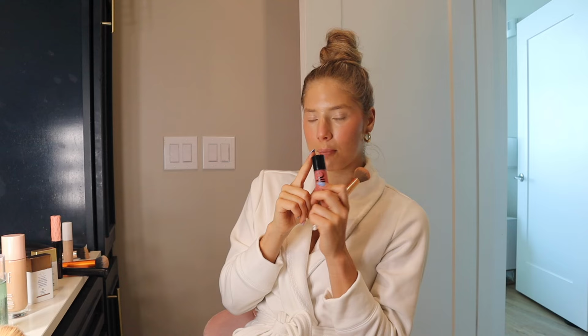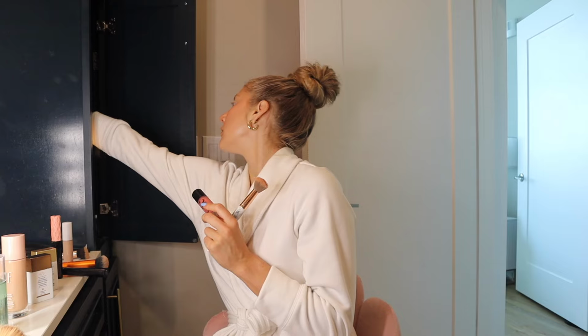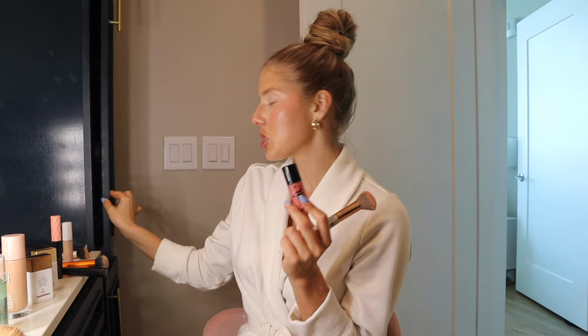I also have the Rare Beauty blush in, it's either Happy or Hope. I forget what shade it's in. I think it's Happy. I don't know, it's somewhere back there. But it's also a pretty pink blush, but I really, really, really love the way that this one applies and how it just sits nicely on my skin.